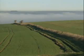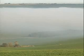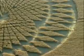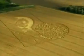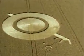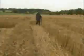We next traveled to Wiltshire in England, where strange things began to happen to the wheat fields one summer. The crop circle phenomenon was born. Some believed that these intricate patterns were landing sites of alien spacecraft. Others suggested they may be messages left by extraterrestrials, or navigation devices made and used by aliens. It's even been suggested they may be created by powerful winds, and to give the theory credibility, it's been called the plasma vortex theory.